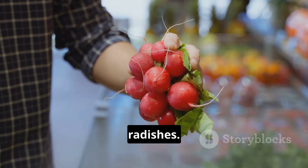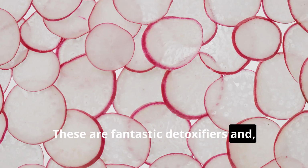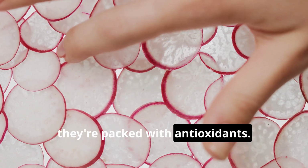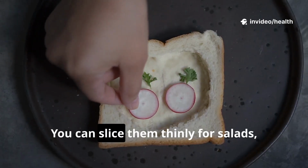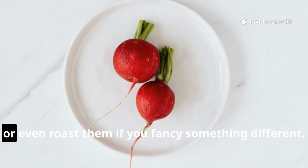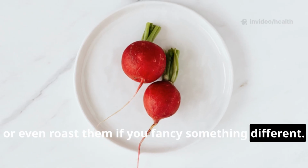Next up, radishes. These are fantastic detoxifiers and they're packed with antioxidants. Try adding them to salads or just snack on them in between meals. You can slice them thinly for salads, pickle them, or even roast them if you fancy something different.